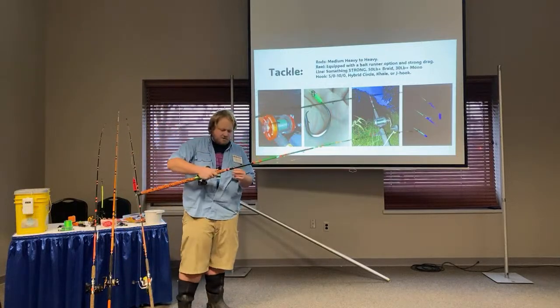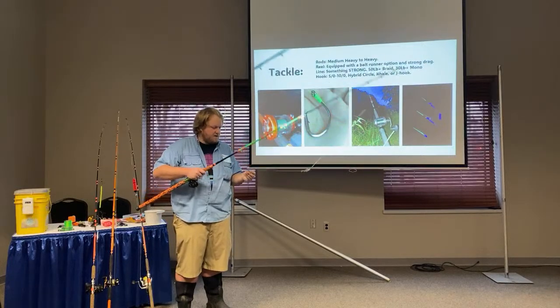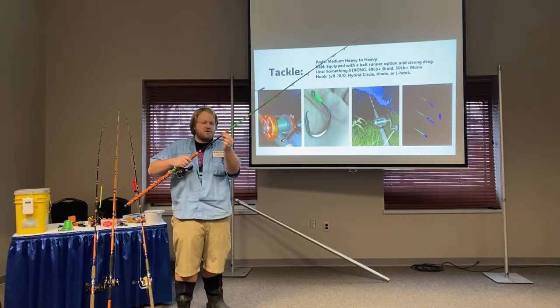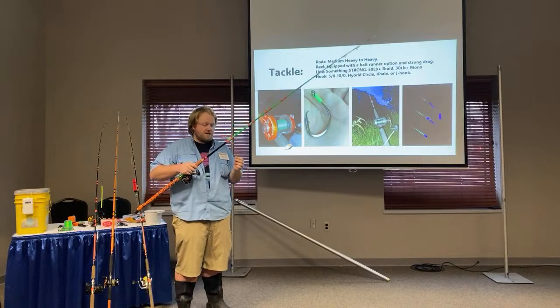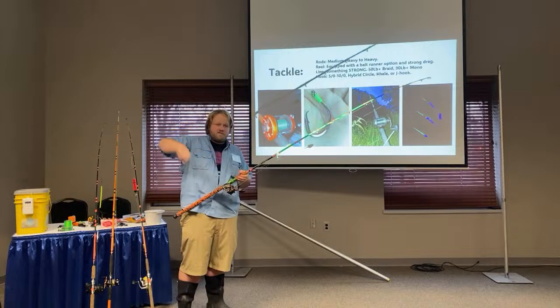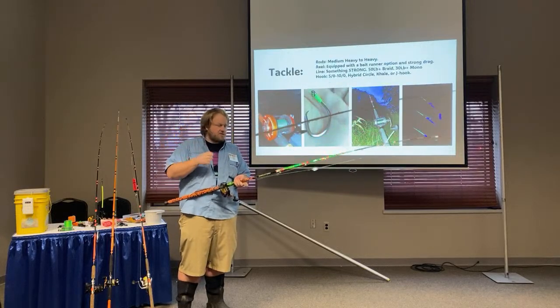A hybrid circle hook, it's rounded around where the point is towards the shank of the hook. You can either set this hook or you can reel into them. That's why they call it a hybrid. A traditional circle hook that has much more of a rounded bend, don't set that. You just reel in with the traditional circle hooks.